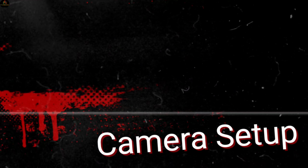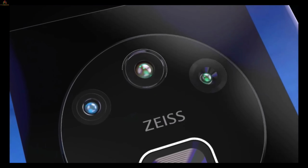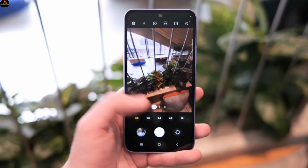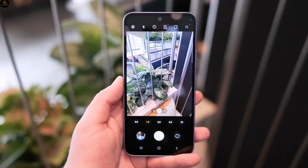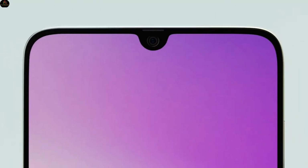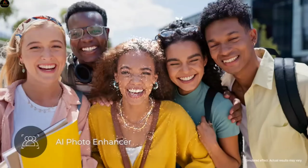Camera setup. Now, let's talk about the camera, because this phone is a photography powerhouse. It packs a quad camera setup, headlined by a 150-megapixel primary sensor. And that's not all, you also get a 64-megapixel ultra-wide lens, a 12-megapixel depth sensor, and a 5-megapixel wide sensor. For selfie lovers, there's a 50-megapixel front camera, to make sure your Instagram game stays strong.